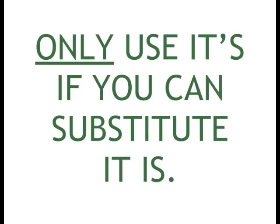Next, we'll look at 2 forms of its. The first is IT apostrophe S. The apostrophe stands for the I, and it means it is. The only time you use it's with an apostrophe is if you can substitute it is. This is an easy, simple check to make.